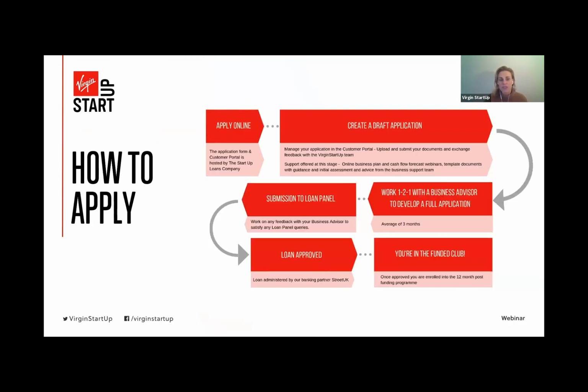This is the journey. Essentially, you apply online, you go to the Startup Loans website, fill in a few details about the business. You then set up an account, and then you go back and fill in personal details and some more information about the business itself. With those details, they run the credit check. If you get through that, then you are introduced to a business advisor, who acts as the critical friend and provides you with advice and supports you through the loan application.